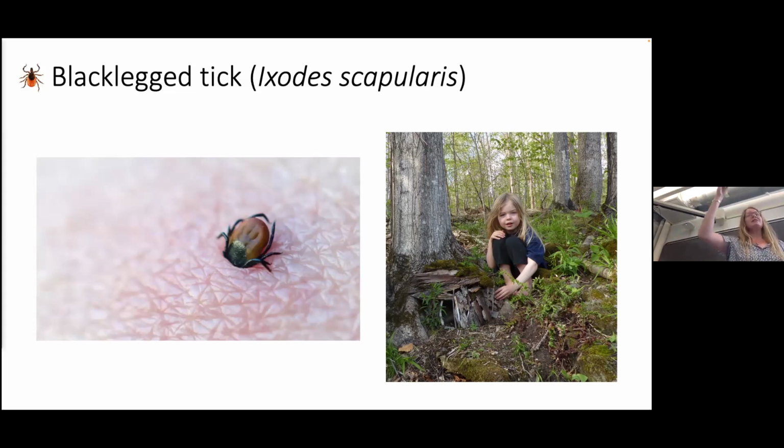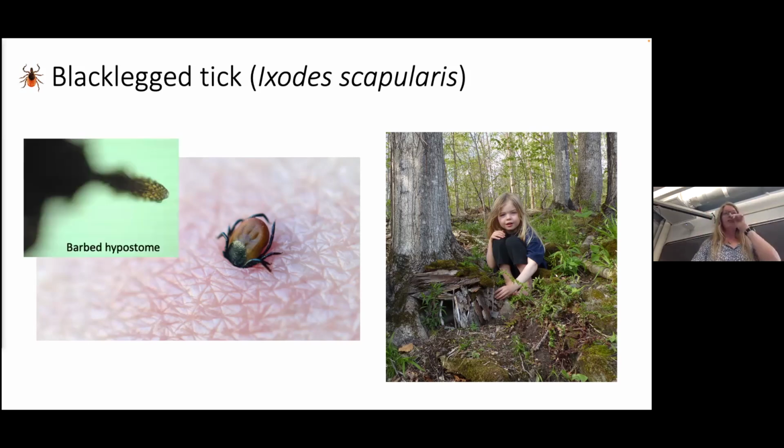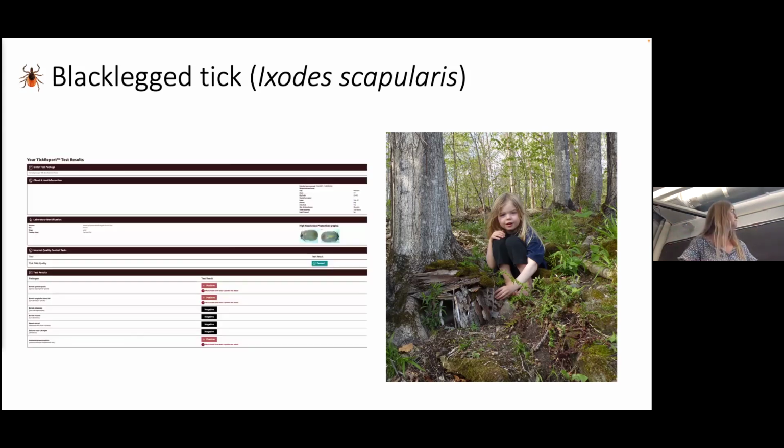Just to know that this vector is in unison with your bloodstream, so you don't know what's going on. And if you're wondering why it's so difficult to pull these buggers out, I took a picture under my light microscope of the feeding tube of a black-legged tick. You can see it's barbed and the barbs point upward. So if you're ever wondering why they're so difficult to get out, this is why. So pull them out very, very slowly.